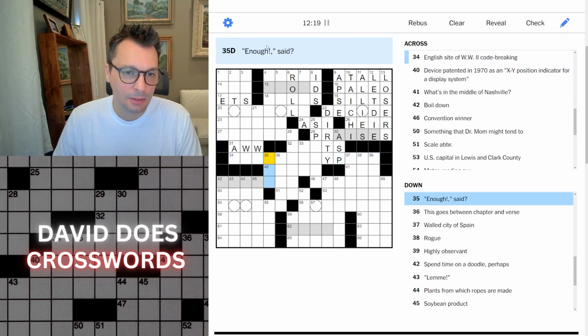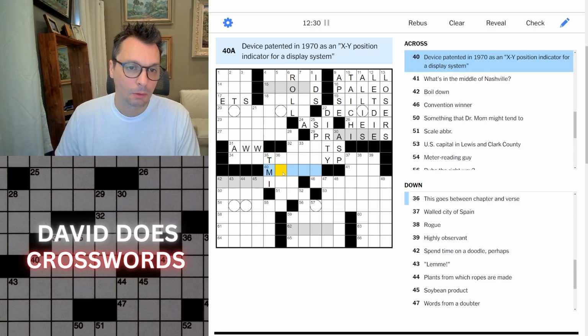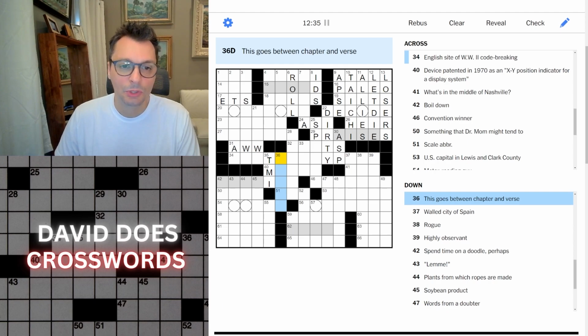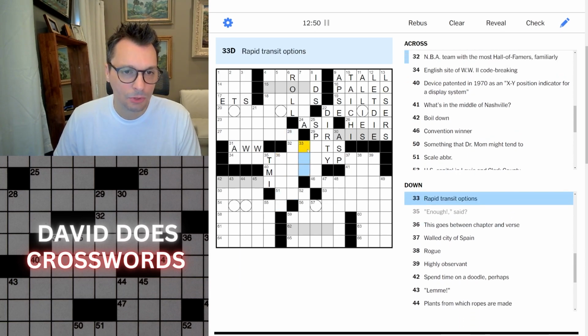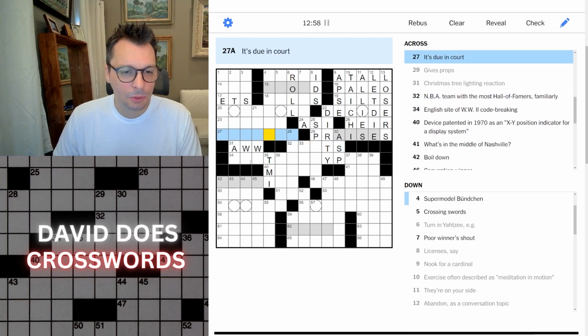Enough said, question mark. Enough said. TMI. This goes between chapter and verse. I'm not sure. Woodstock artist, not sure. Rapid transit options. What would that be? It's due in court. Okay.